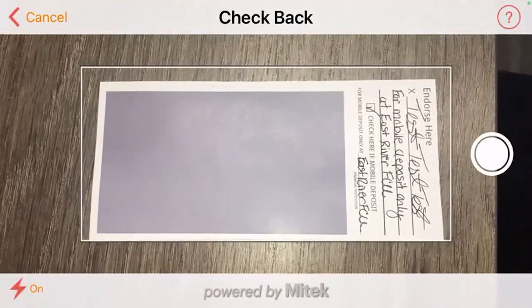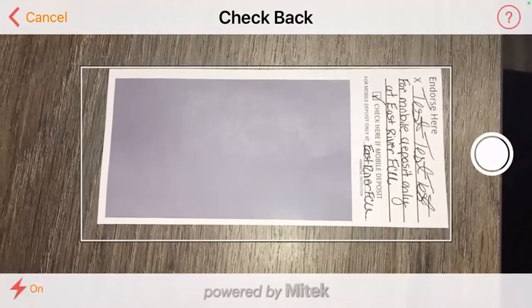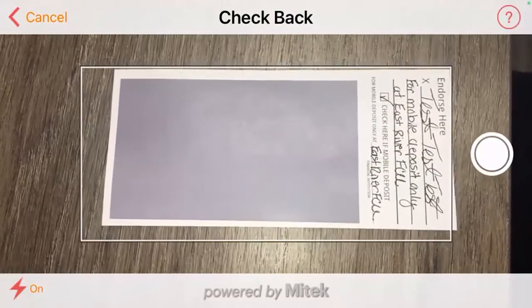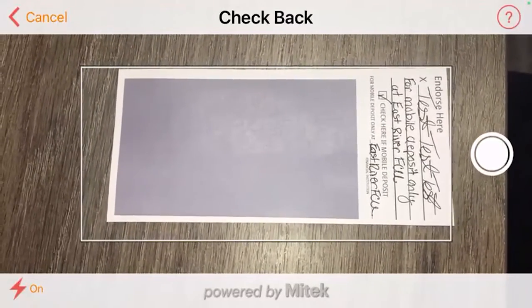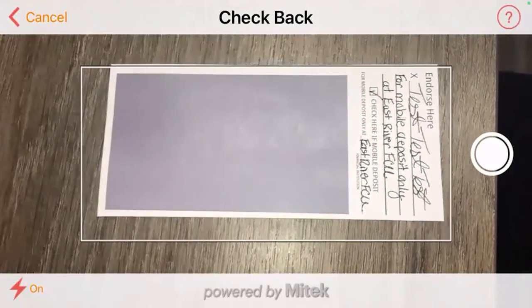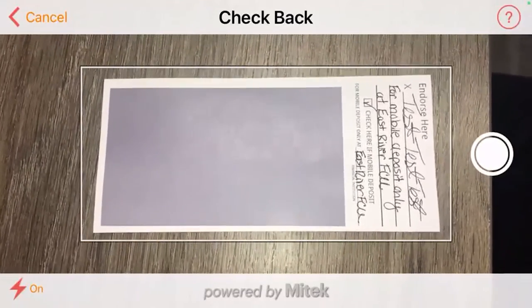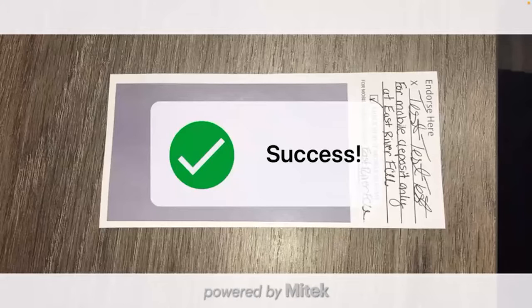And as you can see right here, you can see where I endorsed the check, and then I put for mobile deposit only at East River FCU. That would be if this check didn't have that little checkbox below. But since we have that checkbox below, we can just write East River FCU in that little line that says for mobile deposit only at. So there's both options on here. It just depends on the type of check that you have. You're going to go ahead and hit the picture.